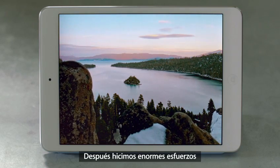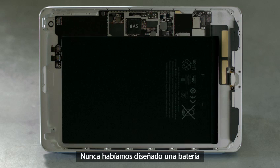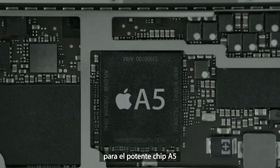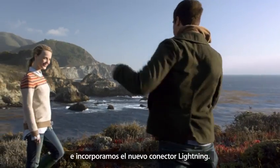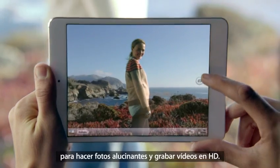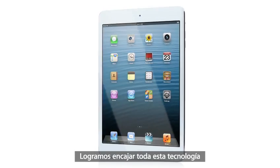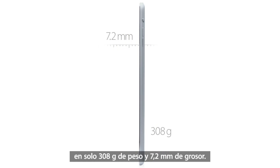Beyond the screen, we took some dramatic steps to maximize interior space. It has the largest and thinnest single-cell battery we've ever designed. We designed a smaller motherboard to house the powerful A5 chip and built in the new, smaller Lightning connector. We also redesigned the iSight and FaceTime HD cameras, and they allow you to take amazing photos in HD video. We've been able to build all of this technology into a device that is only 0.68 pounds and 7.2 millimeters thin.